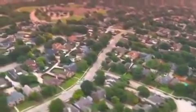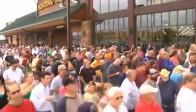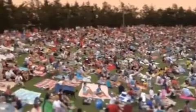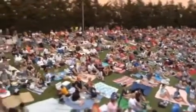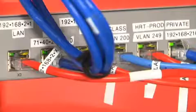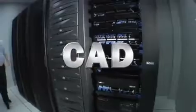Over the past 5 years, the City of Allen has experienced rapid growth during its transformation into a premier destination in North Texas. And as the city's visitors and residents increase, so too does the need for improved public safety services. As a result of this growth and the foresight to create a strategic plan for technology, Allen has implemented a new public safety computer-aided dispatch system, or CAD.